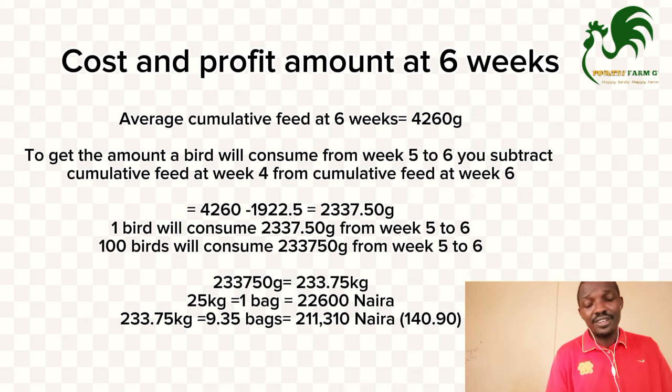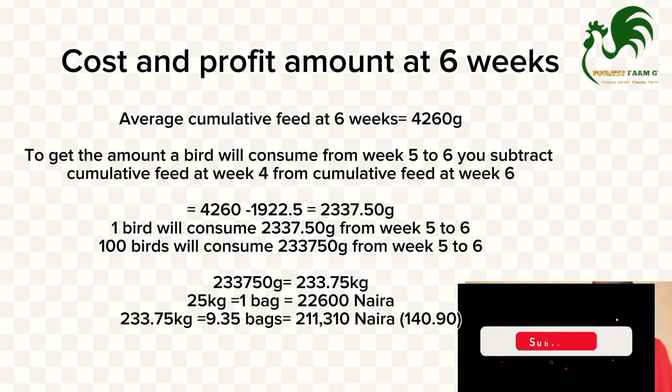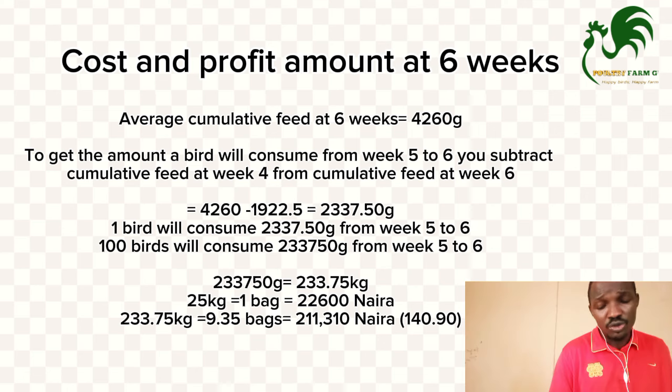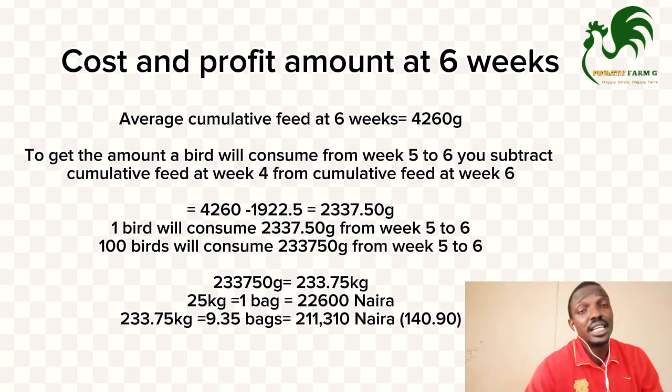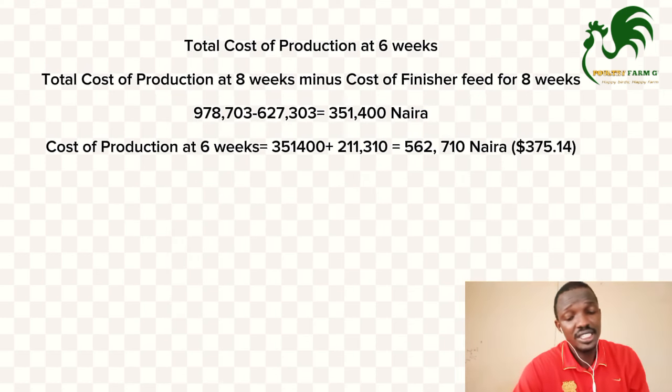Now let's convert it for 100 birds. It will now be 233,750 grams. Convert it to kilos, we have 233.750 kg. This is what 100 birds will consume. Convert it to number of bags, it will be 9.35 bags, which will cost 211,310 naira. Now get the total cost of production at 6 weeks. We substitute the finisher amount.